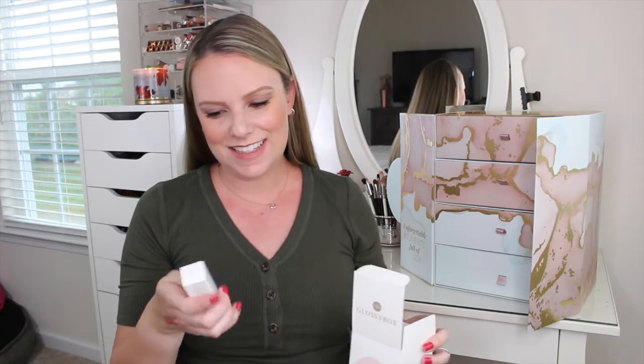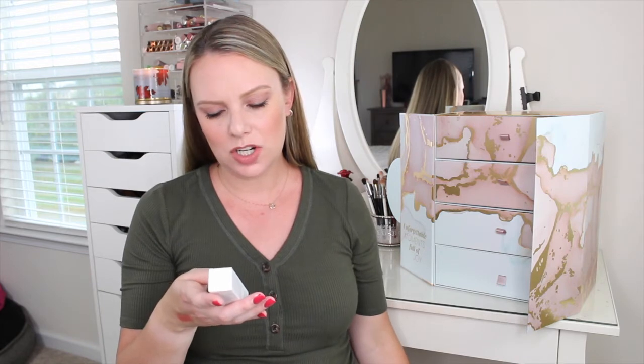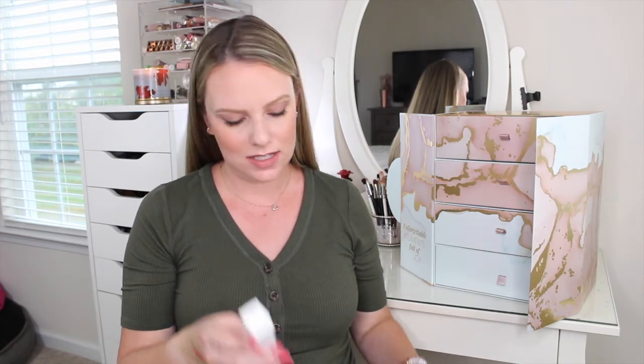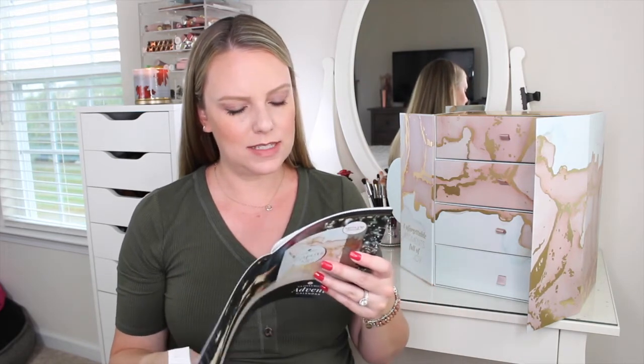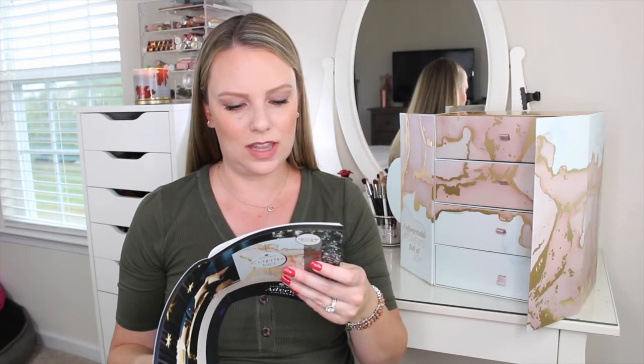Okay, day 23. So Christmas Eve's Eve is the brand Medic 8. Their C Tetra Vitamin C Serum, possibly. Deluxe size sample, retails for $12.50. Just says it's a C Tetra Luxe.